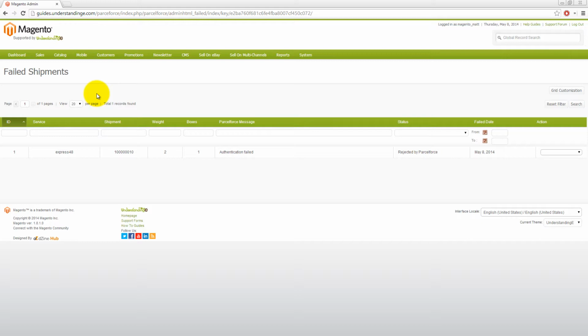In addition, the failed labels section displays any failed attempts to contact ParcelForce. Common ones tend to be that the address was wrong, like the postcode wasn't a postcode or something like that. With those, you would change whatever the offending problem was, put in a city because the city wasn't populated, and then under this screen you can just go to the action drop-down box and go to retry. And then that will send it back to ParcelForce. It will retry, and of course, we know what customers are like putting the information in.